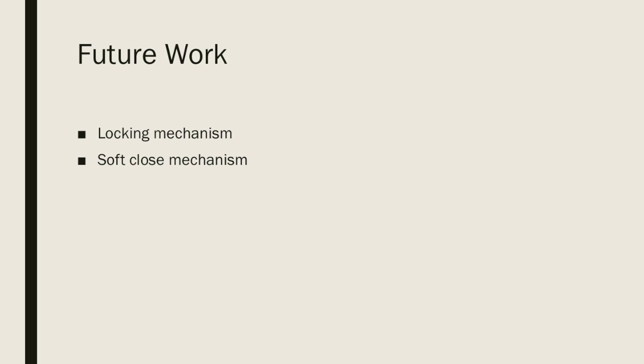Additionally, something else that is not as needed, but I know talking with the entrepreneur for this project, he kind of wanted some sort of soft close mechanism, and while I think that would add too much cost, it is something that could be looked into. I did not research that at all to see how feasible that would be.